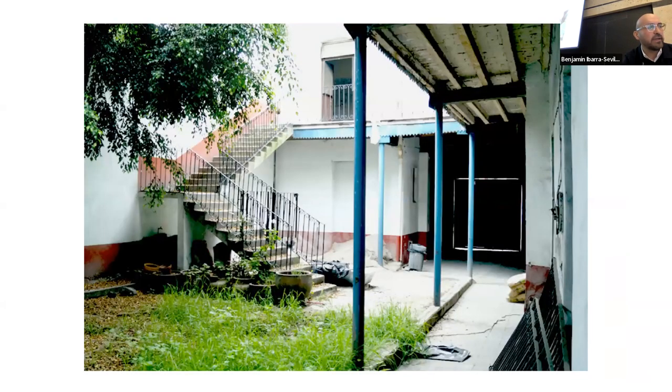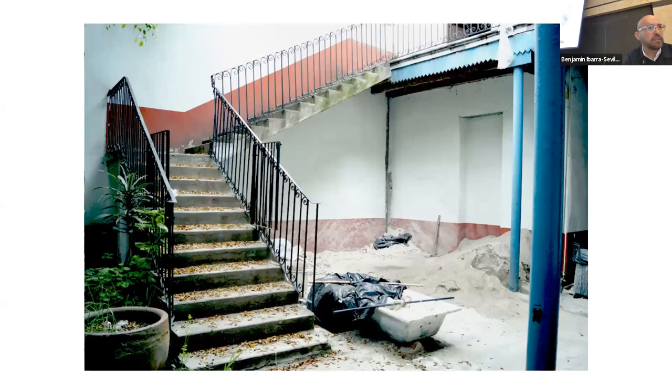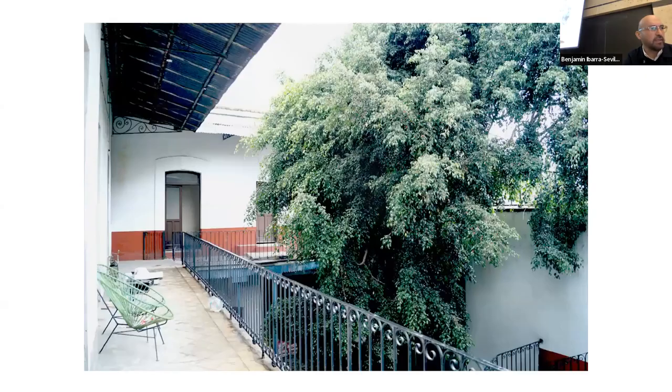And these corridors, because all these houses used to be organized by these corridors. Sometimes you could not go through the house from one room to the other, so you used these exterior corridors to connect different spaces. Yeah, this is how we found the house.